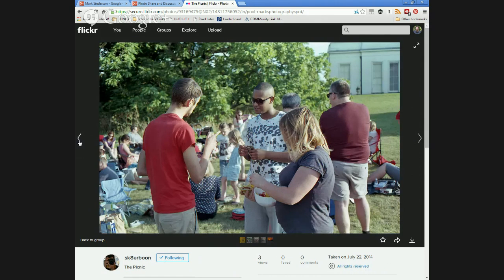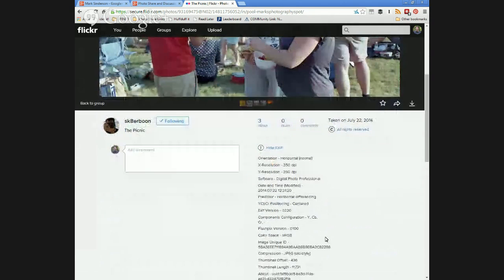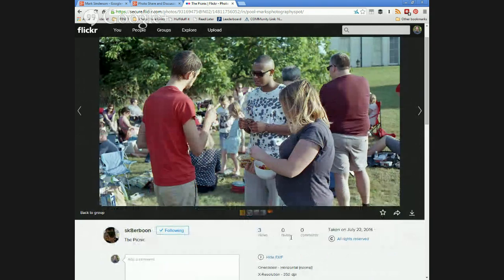And here is Tim, the picnic. I don't know if this was probably with his... Doesn't say. Probably with his D40. But just a nice crowd scene, people having a nice conversation there. Nice sunny day in England. Not one of the two or three that they get, I guess.